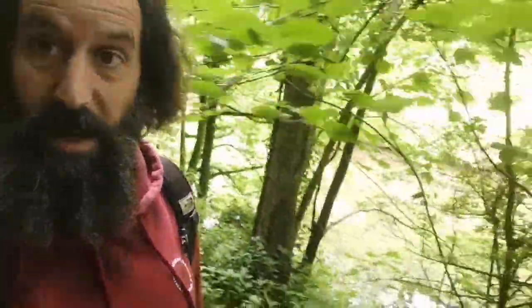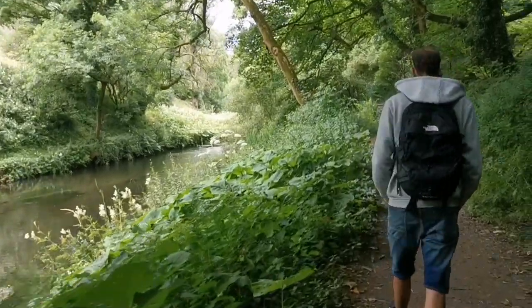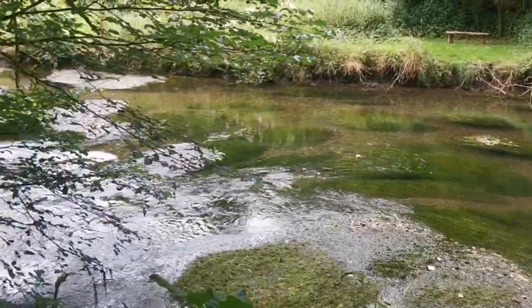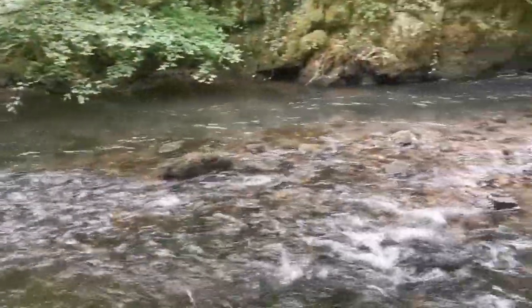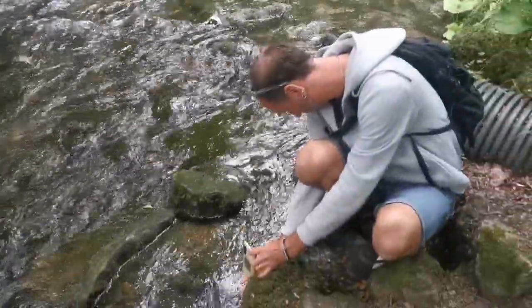Probably the last part of the adventure of exploring round the Peak District. It's a nice shady wooded flat walk next to this lovely clear brook. Beautiful. And if we're careful, we might see one of the creatures of the stream. There's one.